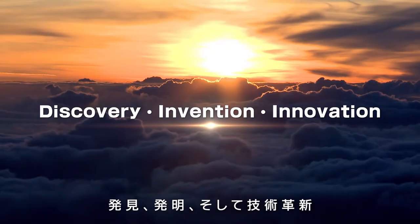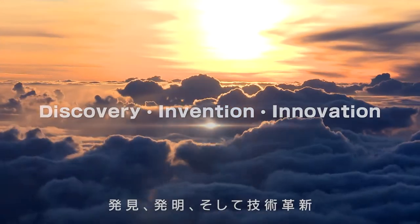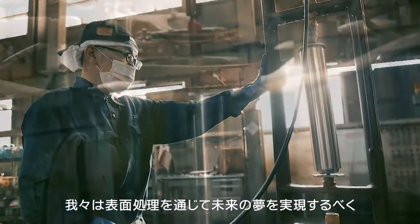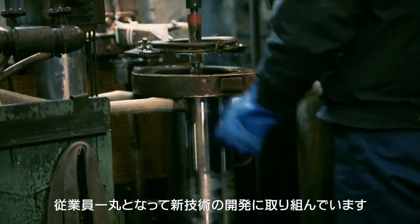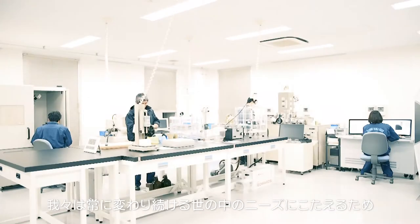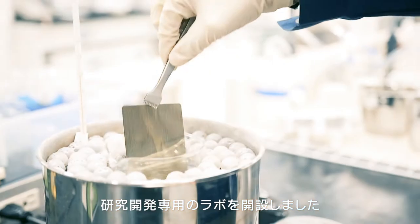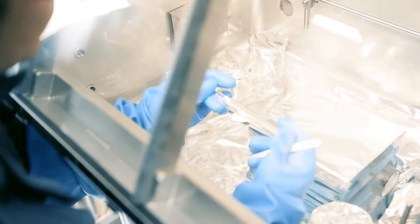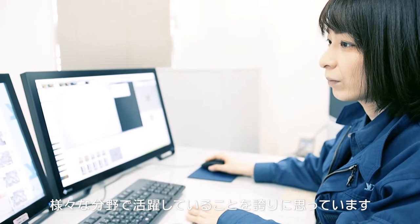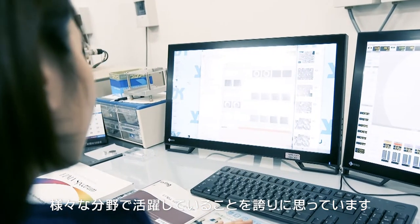Discovery, invention, innovation. Our attention is focused on the development of new technologies that will revolutionize the surface finishing industry. And we have created an R&D division to positively respond to society's ever-changing needs and requirements. We take pride in the fact that our technology is being widely used in many fields to support society's infrastructure.